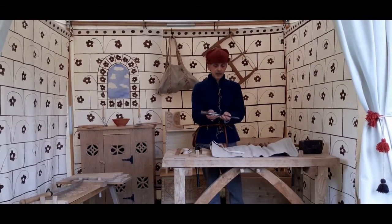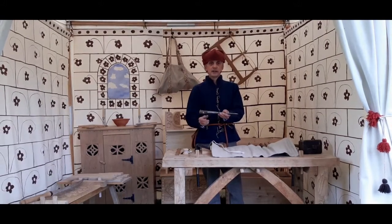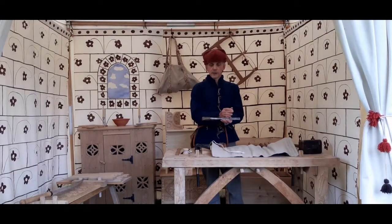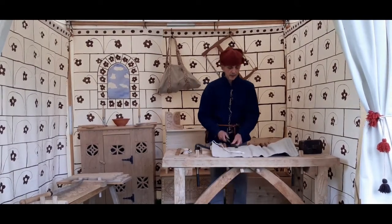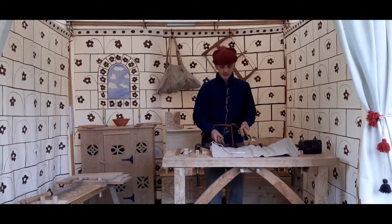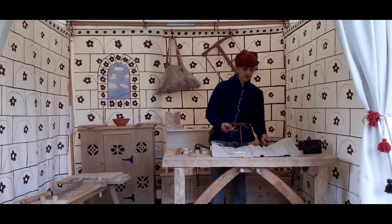This one was probably made in 1900, but there's an almost identical one in a museum in Wales that is from the Roman period. Others are copies of the kind of tools that you'd have seen medieval wood carvers and carpenters using.